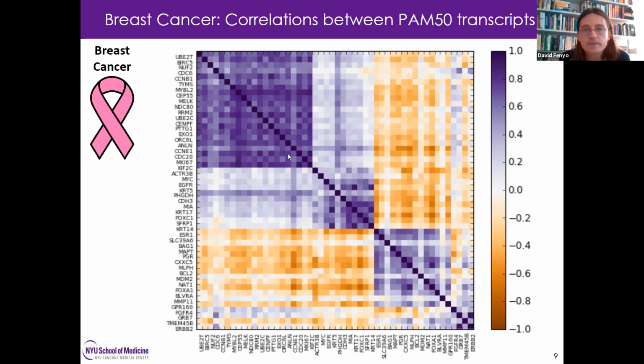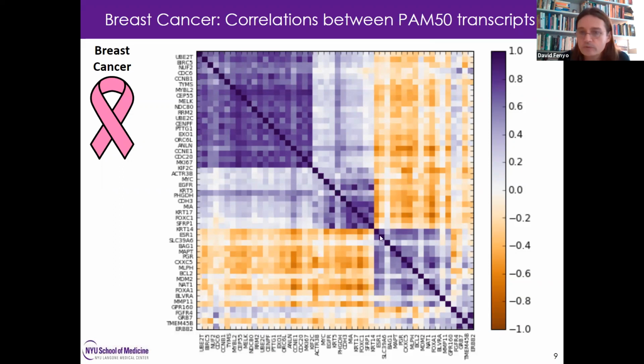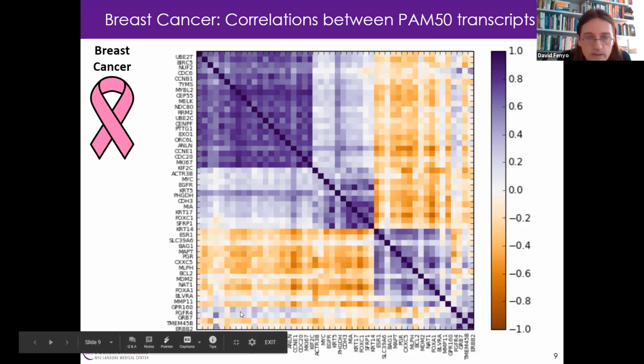So what we see here, for example, is this dark purple square, a group of genes that are very highly correlated with each other, but not perfectly. And that's something that we often look for in these signatures. So we have this variation, but together they point in roughly the same direction. And then we have other groups that are internally pretty well correlated, but anti-correlated with the first group. We're going to come back to how one actually finds these signatures. For example, what we looked at before, ERBB2 and GRB7, which is here, are, as we saw, quite highly correlated.